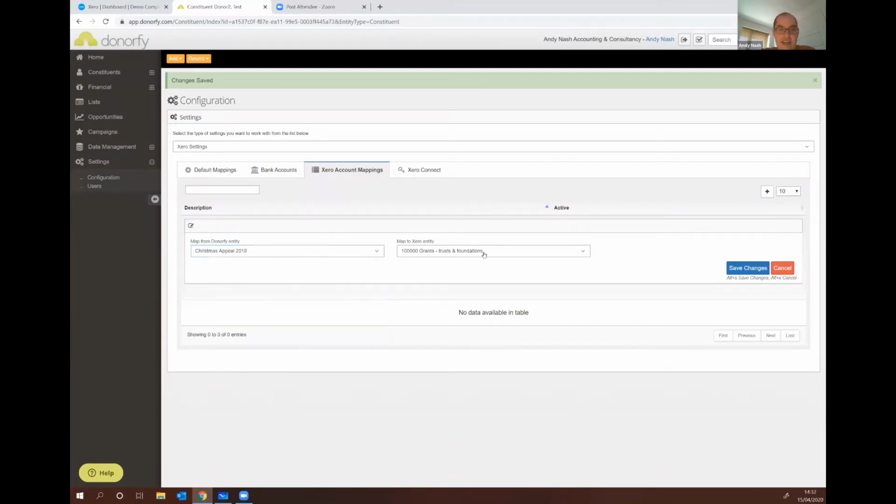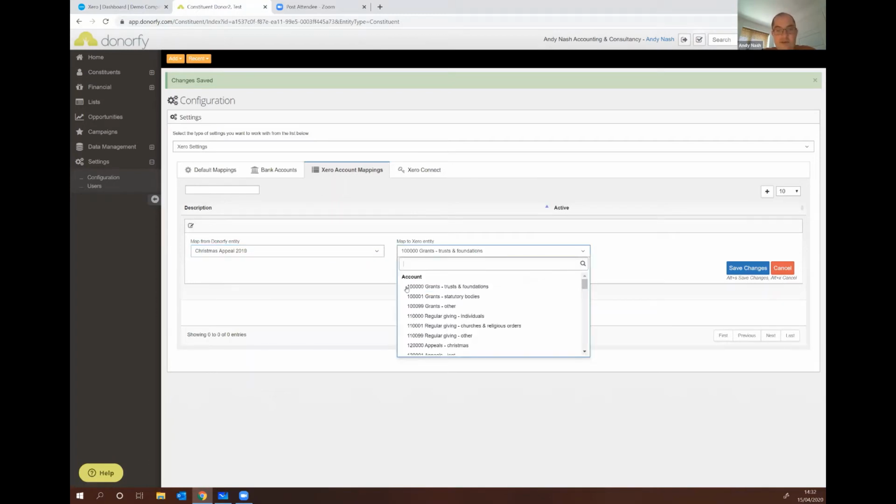And then on the Xero side, you will see your account codes. So I've got all my income account codes. This will only bring in the income account codes. It doesn't bring in all the expenditure ones. And then in Xero, I've set up 2 tracking categories, one of which is areas of work and one of which is funds. And then also you'll see inventory items, because this is a Donorfy Xero demo company, and also you'll see the tax rates as well.